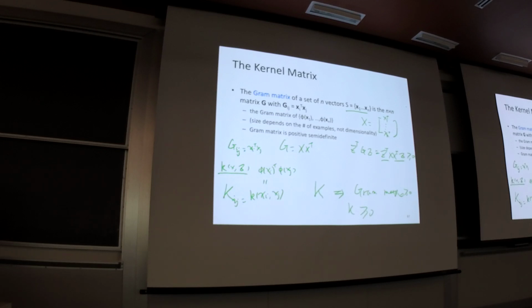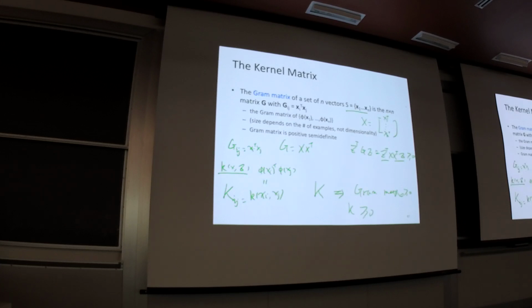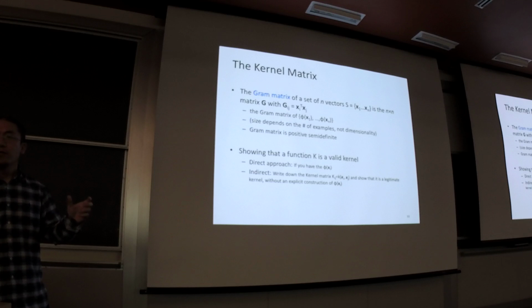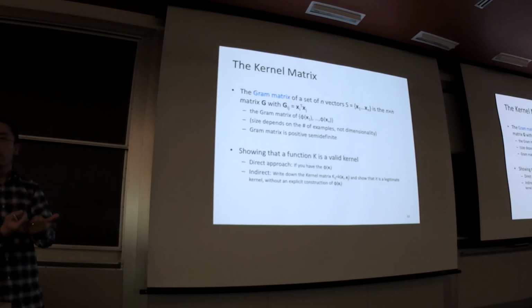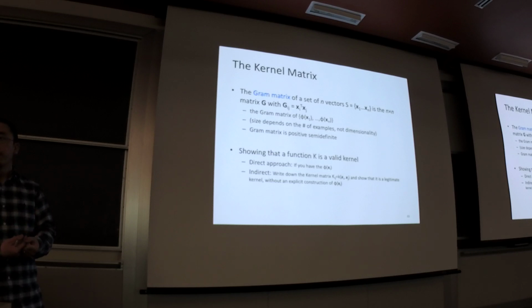Does it make sense? So that gives us a way to prove whether a particular function is a valid kernel function. You enumerate all possible finite sets of input vectors, and for each finite set, you calculate the kernel matrix and verify whether this kernel matrix is positive semi-definite. If for an arbitrary finite set of vectors the corresponding kernel matrix is positive semi-definite, then we can conclude this function is a valid kernel function. That's the idea. Does it make sense?